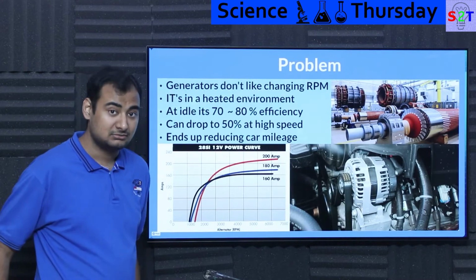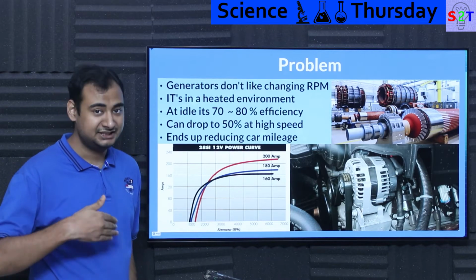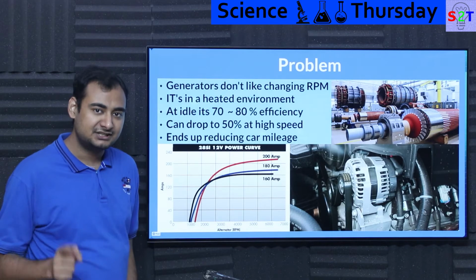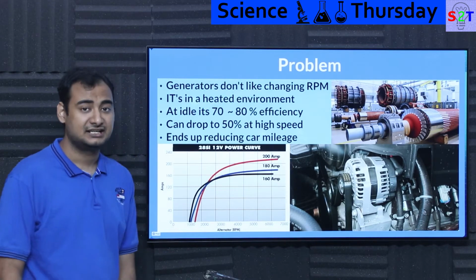Now there are some problems with this puppy. The primary problem is that no generator in this world, like if you go to any engineer and say, hey, can you design a generator, they say, awesome, we got this. The moment you say, I want a generator that works at flexible RPM, they're like, dude, we can't help you. No generator likes changing RPM.